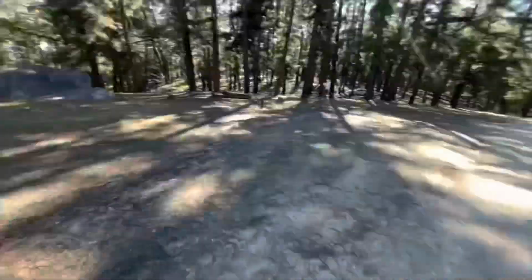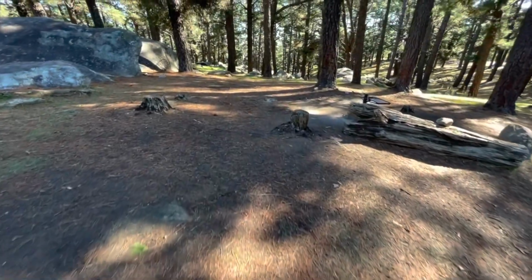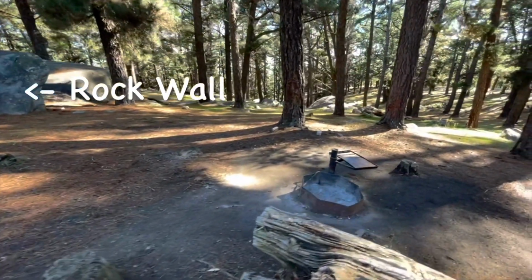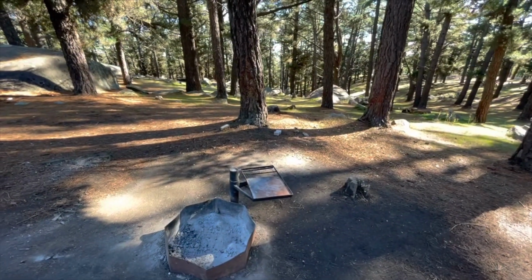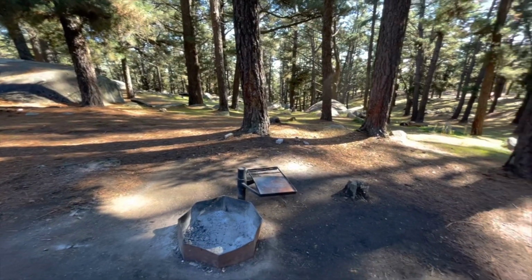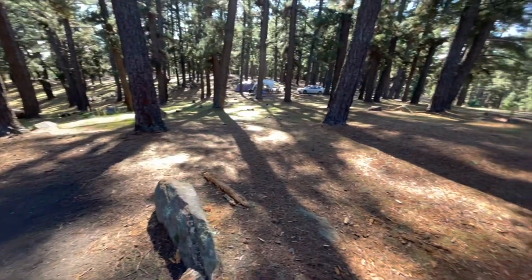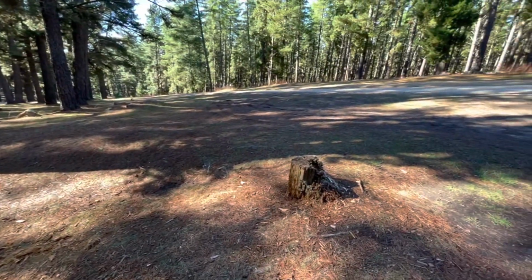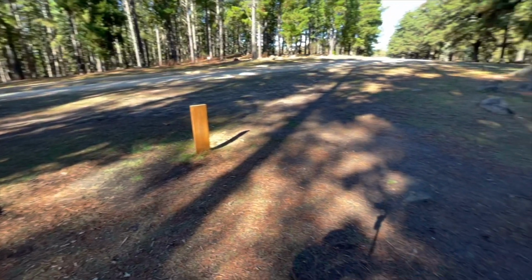Onwards to site 25. Site 25 is on a bit of a slope, but there is a flat part that you can set up. Also, it comes with its own rock formation wall, and the fire pit has one of those swivel grills, which can certainly come in handy. This is quite a beautiful spot and has lovely surroundings in it. Take note, we are getting further away from the toilet block, so you may want to consider bringing your own portable toilet from these sites onwards.